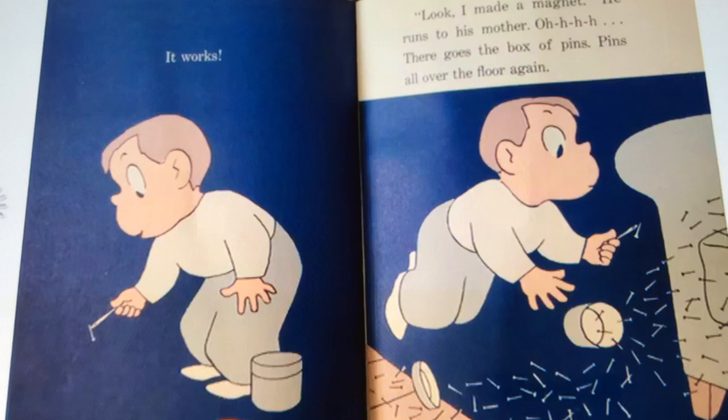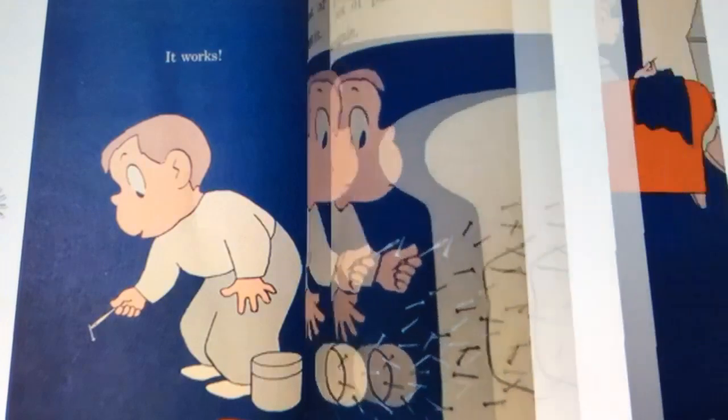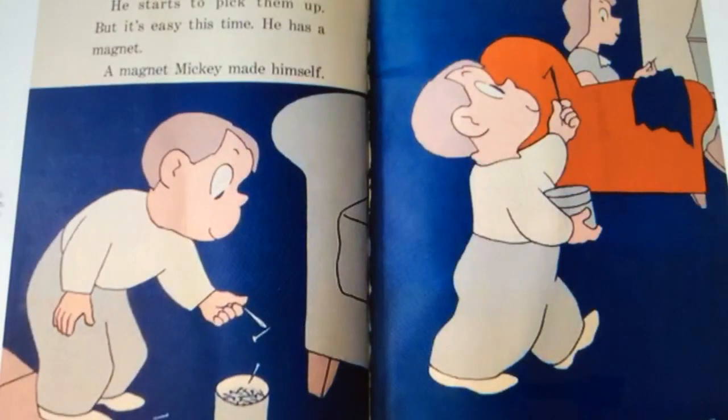Oh, there goes the box of pins. Pins all over the floor again. He starts to pick them up, but it's easy this time. He has a magnet. A magnet Mickey made himself.